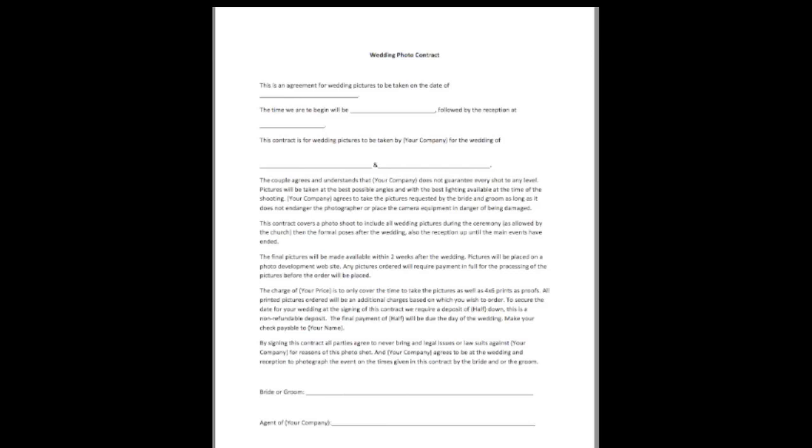Okay, the time we will begin taking pictures. Again, very, very important. Even with weddings, I'm referring to weddings because that's what I do, but let's say senior pictures, school portraits, whatever you're doing, you want to know what time you're going to start. We generally start 2 hours before the wedding even gets underway because I want to get the bride getting ready and all that stuff. Followed by a reception at what time? Sometimes the reception's a couple hours later. You want to make sure you're there when they walk through the door.